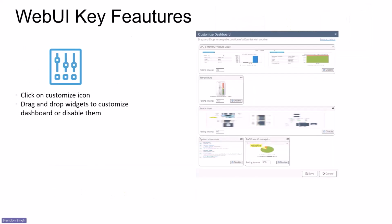On the main screen, you're now able to click and drag icons, very similar to a smartphone, where you can just kind of drag your apps and widgets where you want them. The same thing can be done with the new web UI features on the main dashboard when you log into the switch.